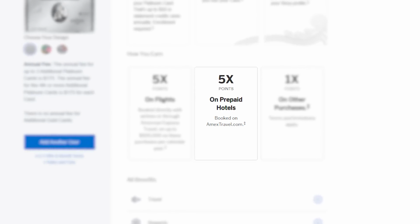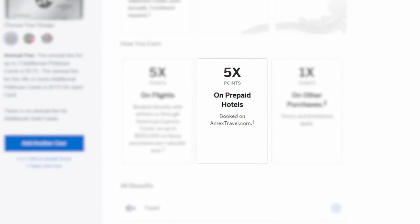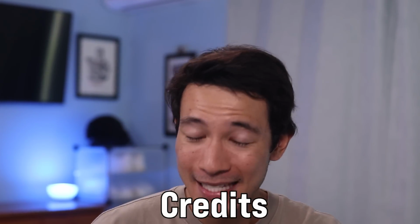I also try to use the 5x points on hotels, but it's only for prepaid stays made through the Amex Travel portal. I will then earn 1x points on everything else. Honestly, the Amex Platinum card doesn't really have the greatest multipliers out there. The majority of the value I get from the Platinum card is through its many credits and benefits.